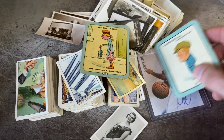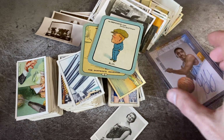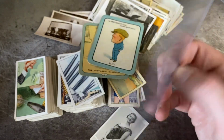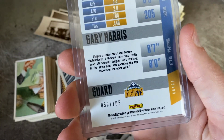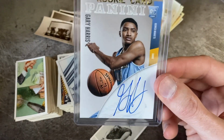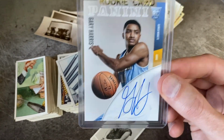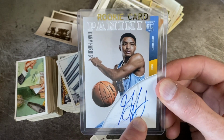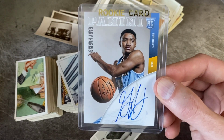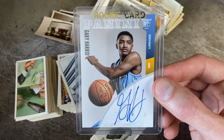And my lone sports card for this week is this Gary Harris Next Day Auto from 2014. And I do pick these up occasionally. I think I'm up to number 5 of these. I really like the fact that he took his time signing the auto. That's why I like these cards so much. And next day autos in general. Try to go after them if I can for Nuggets guys.